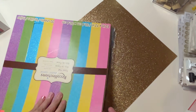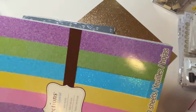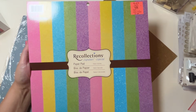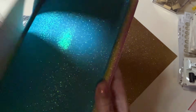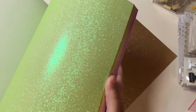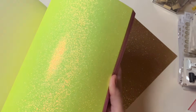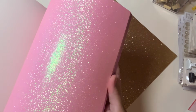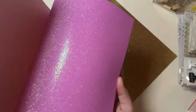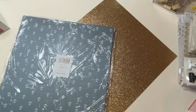Then I found only one of these. I was so bummed. It was $1.99. It was the Recollections paper pad, 12 by 12, but it comes with such pretty glitter paper, you guys. Look at how bright that is. It's so pretty. I love that bubblegum pink. Then you get the purple. So pretty.